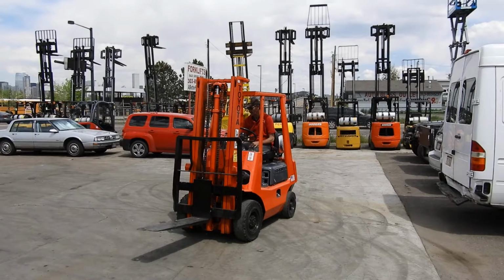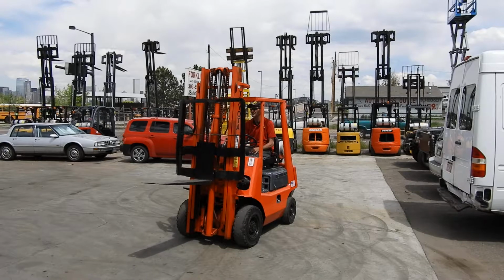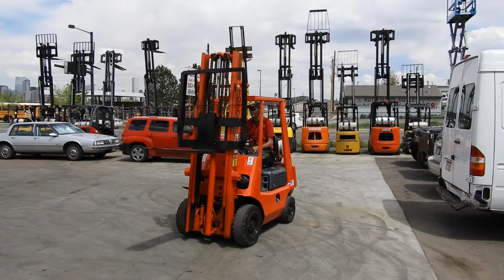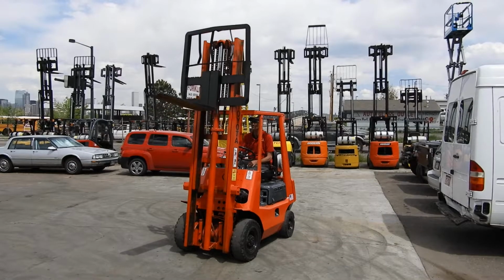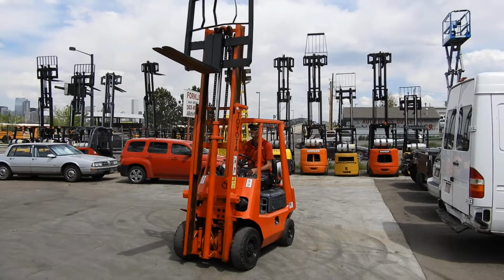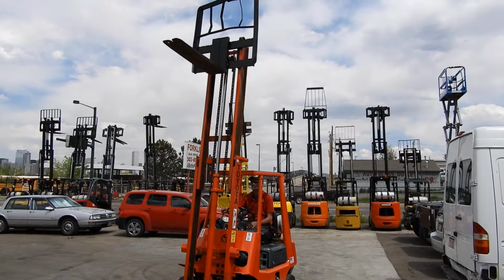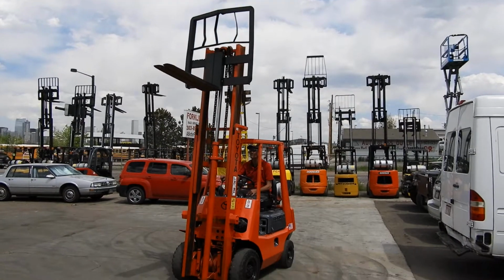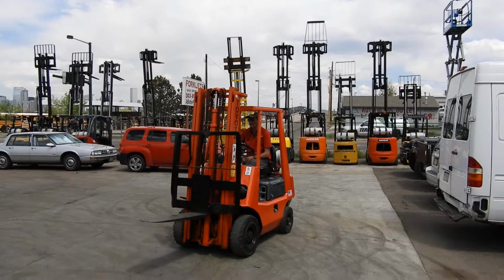It's got solid pneumatic tires, never get a flat. 42-inch pallet forks, nice and tall and wide LBR. A recent tune-up, plus recent work and repairs. Wade's going to do a demonstration. Plus a brand new paint job. Service ready to go to work.